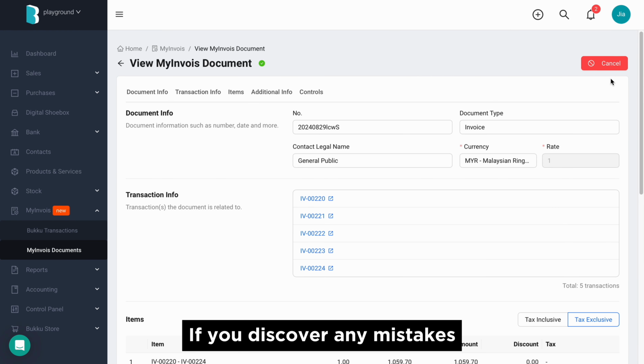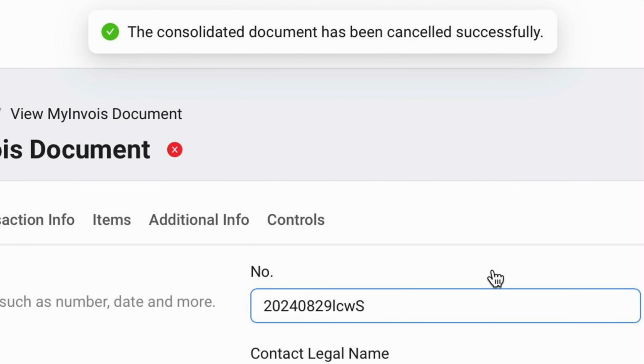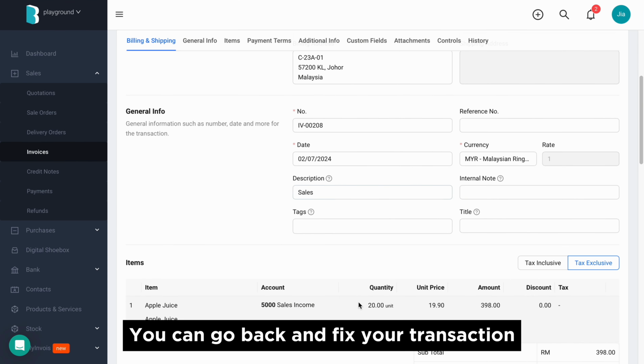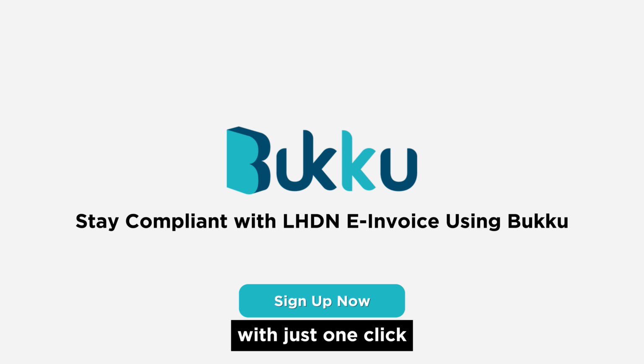If you discover any mistakes and need to cancel the submission, simply click Cancel. You can go back and fix your transaction, and then make a submission once again. It's that easy to submit consolidated e-invoices with just one click.